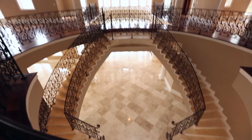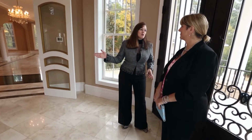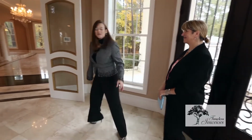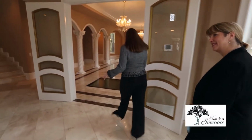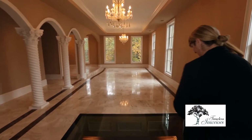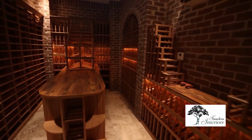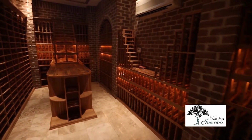You've got your beautiful double staircases, and this has a dining room that is so unique. Let's take a peek and see. Because here in the formal dining room, we can look below and see the wine cellar, and it is an absolute treat for the eyes. Gorgeous. I love the beautiful detail of the brickwork. I love how they built in the arches down below.